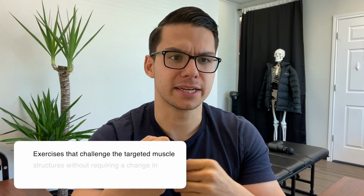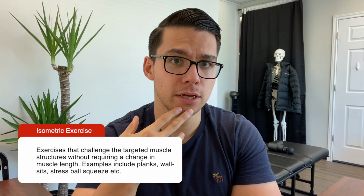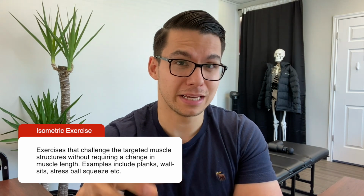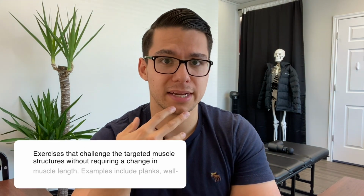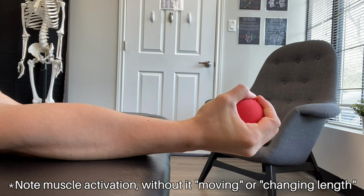Begin with isometric exercises, which are movements that don't actually involve the length of the muscle changing, in order to decrease the pain perception that would normally be perceived on the following exercises. For golfer's elbow, once again use that stress ball, squeeze within 70 to 80% of your max for 45 seconds, 5 times.